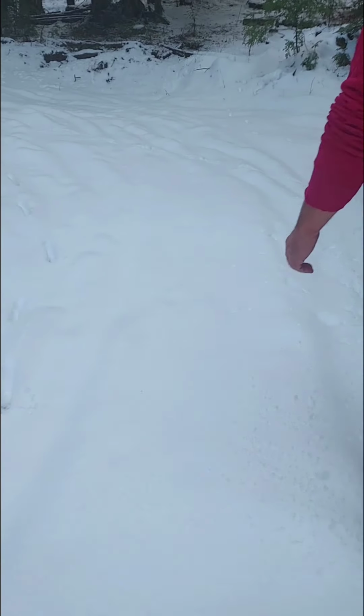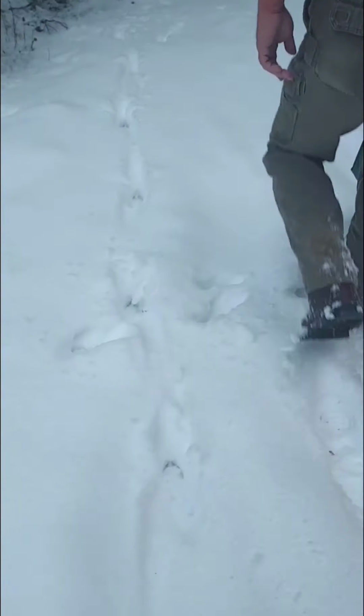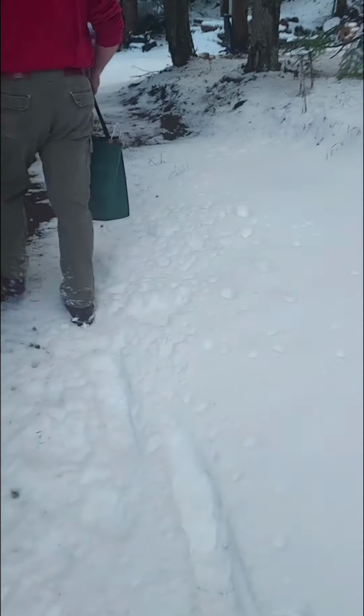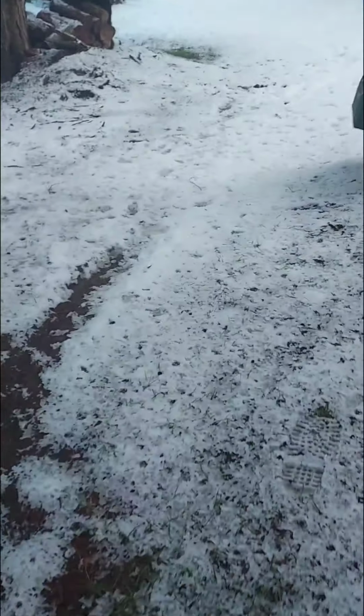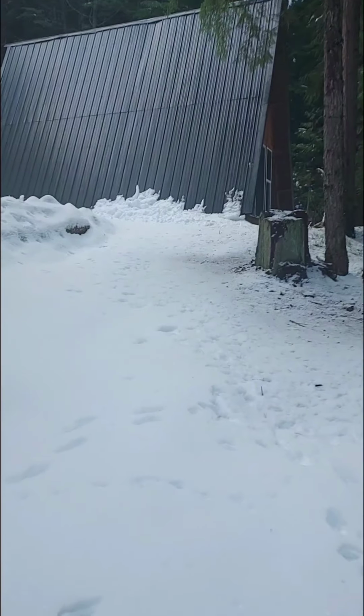You'll see kind of the lines in the snow where the mud underneath is lumped up from the ruts and getting stuck. And some deer tracks. Oh, nope, that's not deer tracks. Possibly neighbors' dogs. In the cabin with a little bit of snow on it.